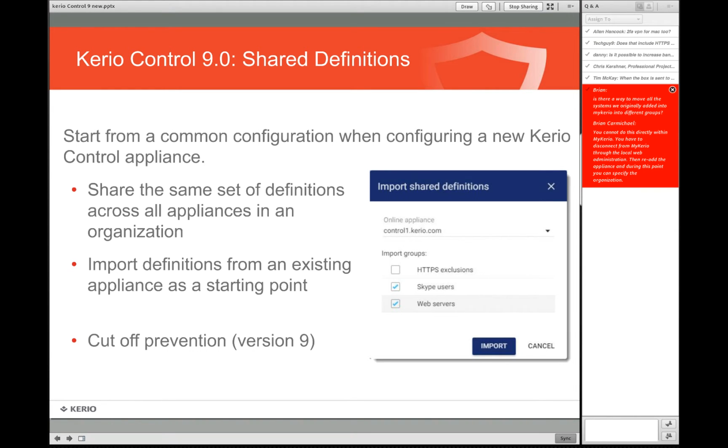And very important, we've got inbuilt cutoff prevention. This applies to Kerio Control version 9 or later, so please make sure you upgrade. This means that we don't let you cut yourself off from being able to administer your appliance. If you were to do something through MyKerio that made it so that you weren't able to go back in and manage your appliances, we would stop you from doing that.